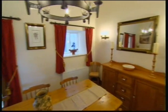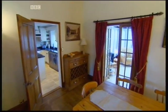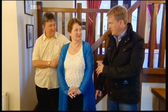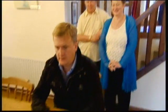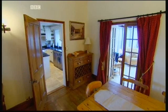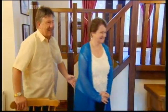This is superb. And yes, our table will fit in here. Extended as well. Yes, lots of room. Can I just check one thing out? Yes. Hold on 1 second, I'm just going to sit here. No, I can't really see you cooking either. That's brilliant. Yay! Shut the door. Yeah, exactly. It's even better. Do you want to go through to the kitchen? Yes, please. Come on.